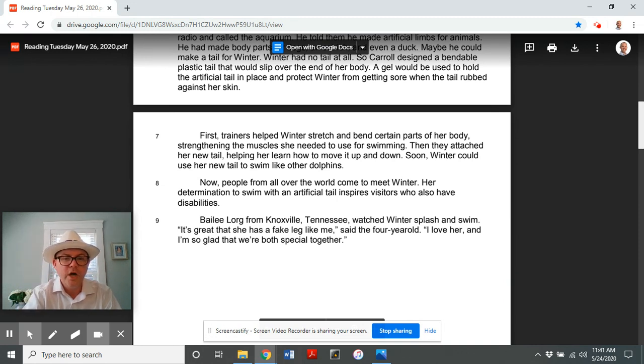Here we go. First, trainers helped Winter stretch and bend certain parts of her body, strengthening the muscles she needed to use for swimming. Then they attached her new tail, helping her learn how to move it up and down. Soon, Winter could use her new tail to swim like other dolphins. Now, people come from all over the world to meet Winter. Her determination to swim with an artificial tail inspires visitors who also have disabilities. Bailey Lorg from Knoxville, Tennessee, watched Winter splash and swim. It's great that she has a fake leg like me, said the 4-year-old. I love her, and I'm so glad that we're both special together.